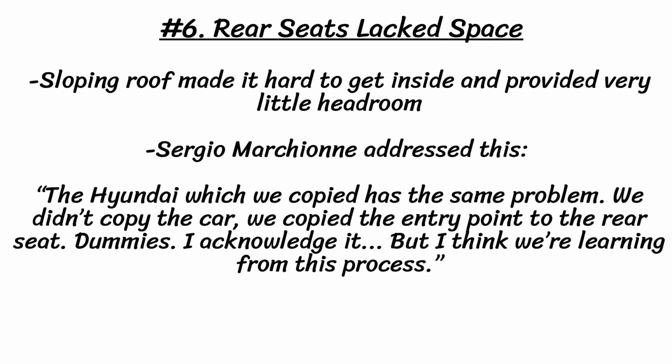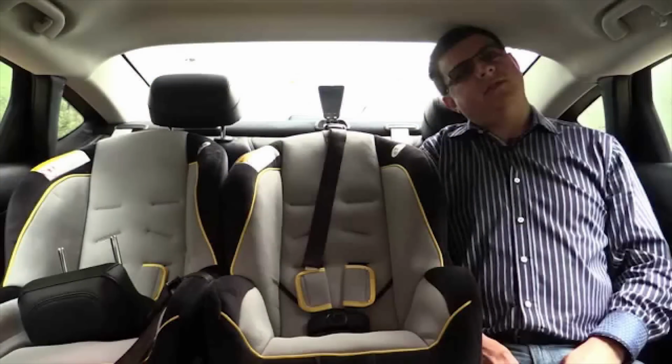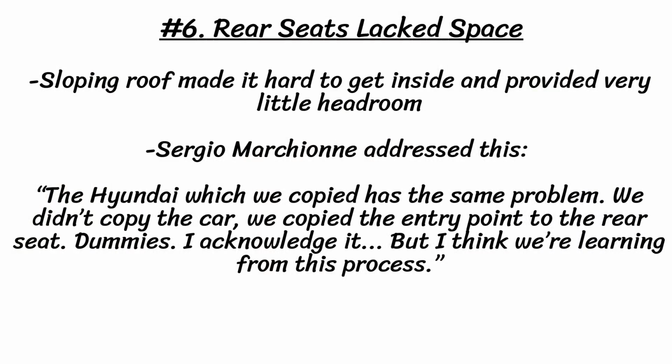And the sixth and final reason was another major flaw, that the 200 lacked space in the rear seats. The slope of the roof made it too hard for adults to get in, and once inside they had very little headroom to sit comfortably. As you'll see on screen, Sergio Marchionne spoke his thoughts about this with a quote, where he basically calls the designers dummies for copying a Hyundai rear seat entry design, and this was something that could not be corrected easily without losing money, because they would have to change the whole structural design on the 200 to change the entry point. Sergio was definitely onto something as well, as many competitors had many more inches of legroom in the back seats for the same segment.